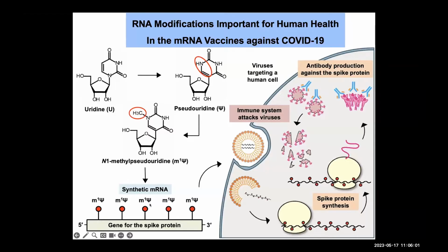During a chemical synthesis of the spike protein of the virus, SARS-CoV-2, a gene will be synthetically made, in which each U will be replaced with the M1 pseudouridine modification. And when the synthetic gene is packaged and delivered into human cells, the messenger RNA is released, and this will be the substrate for protein synthesis on the ribosome. So the ribosome will generate lots of spike proteins of the virus, and it will activate the immune system to generate antibodies that target the spike protein.